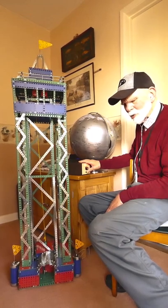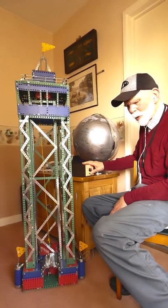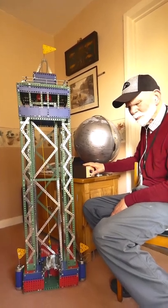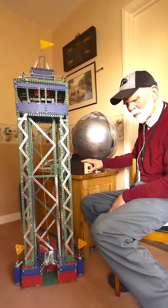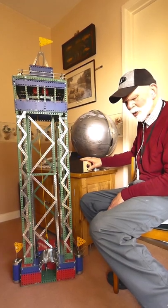The birdcage at the top has a flagpole on top of it, but this was removed during the war, and it was in fact used as a radar tower for the RAF, but apparently it was not very successful.